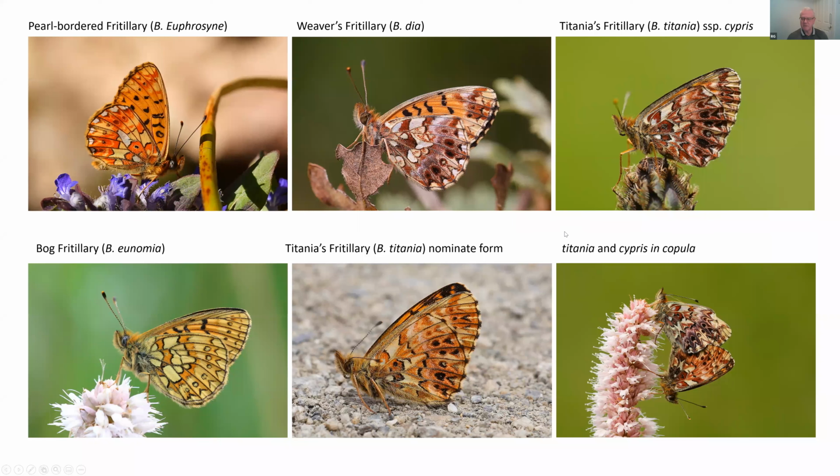But it was always my belief that the nominate form and the subspecies didn't fly together, or they might do, they might overlap, but they usually don't mate. And if they do try to mate, they don't produce any progeny. But this is a photo I've taken with clearly cypris at the top and the nominate form below. So presumably they don't produce any progeny because there aren't any, I've never seen any intermediate forms.